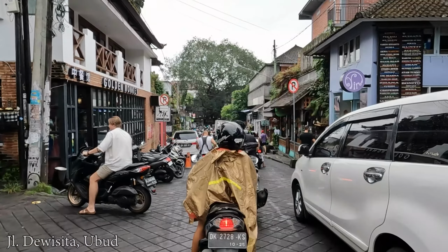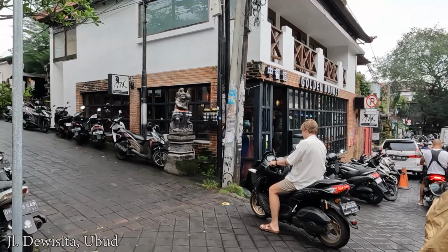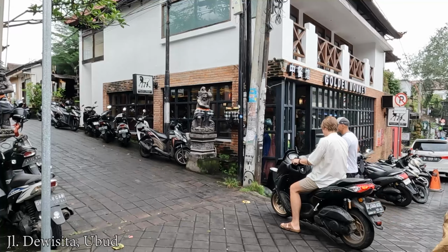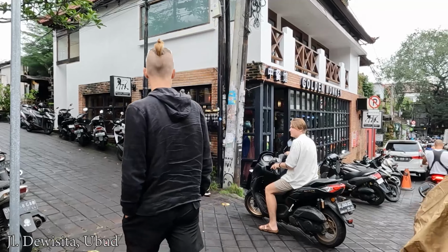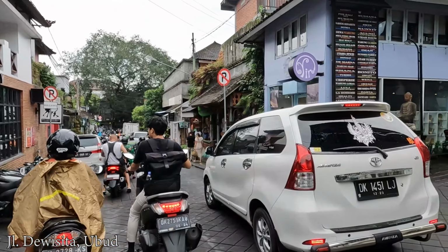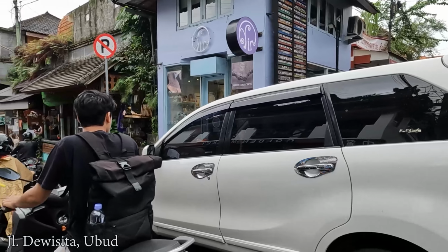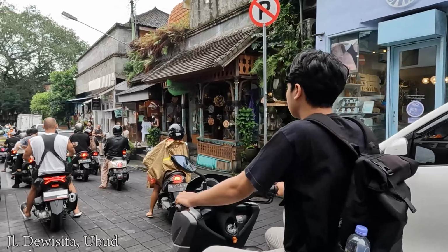Here on the left side is the Golden Monkey restaurant. They are open for lunch and dinner. Have you been to this restaurant before? And here on the right side is Jalan Gautama. If you walk to that street, you will arrive at the Ubud Center again, guys.